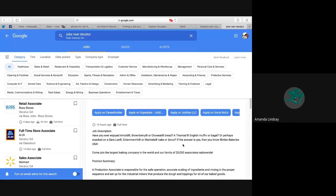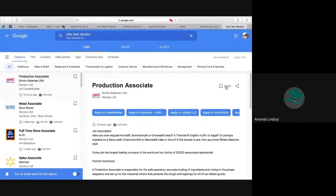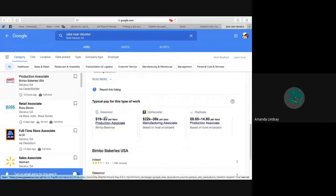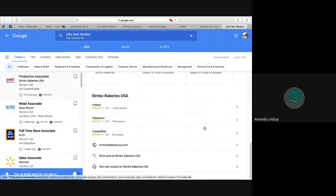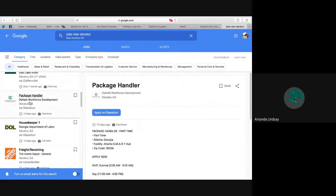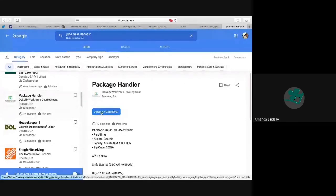So it will give you where you can apply for the job. You can save it if you have a Google account. You can share also. It gives you your job description, kind of what the position summary is. It also gives you some information about how much, depending on Glassdoor, ZipRecruiter, PayScale, a variety of different websites, what the average for that particular job is, that type of job. Okay. And then you'll see other jobs on the left, and you can click on those. There's DeKalb Workforce has got one for package handler. You can apply on Glassdoor for this one.